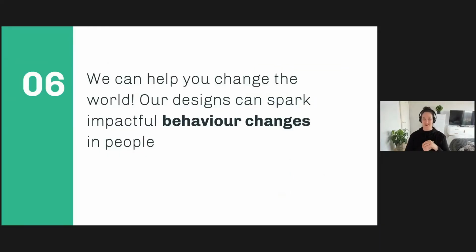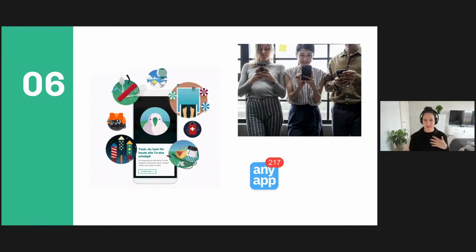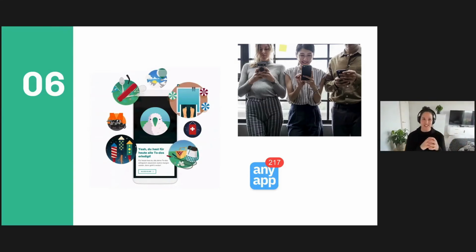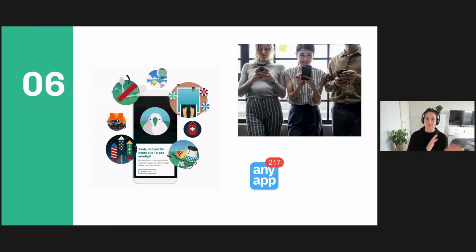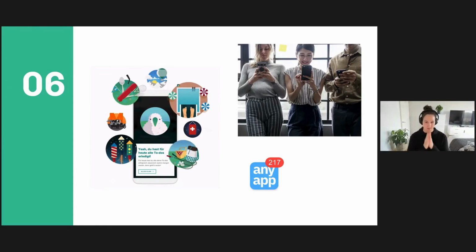We can help you change the world. Our designs can spark impactful behavior change in people. And this isn't only true for consumer products, by the way, right? Sometimes when I talk to folks, I get the feedback that, oh, but that doesn't matter for enterprise software. But actually it does, right? Because we're moving away from where one central IT is buying and purchasing all of the software for the company. In an age of software as a service, lines of business buy licenses for services. And when we move into that, it's when the experience matters a lot because the people using the software will get more of a say on what is bought and what isn't bought, right?